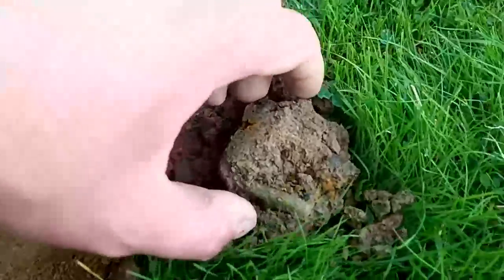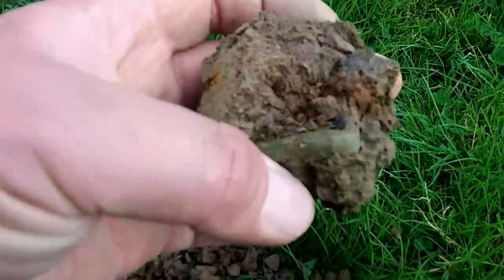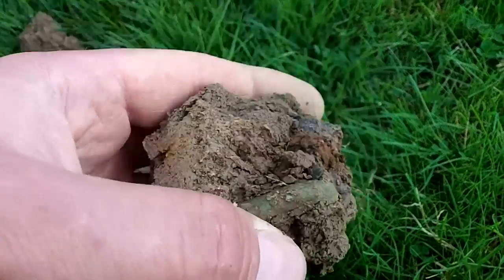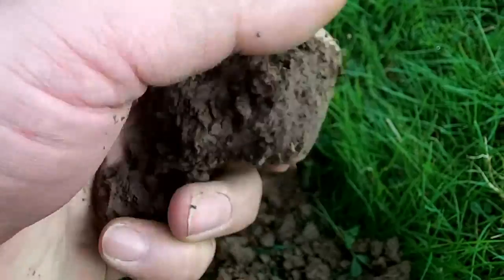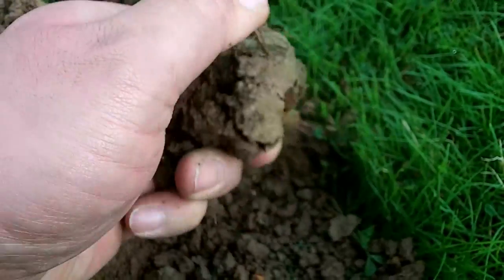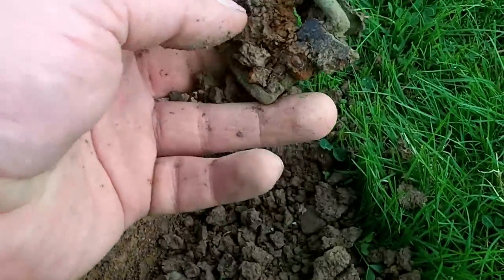Got it out there already, and as you can see there, an old buckle. Still got the leather on it as well. That pin in the middle is probably going to fall out.